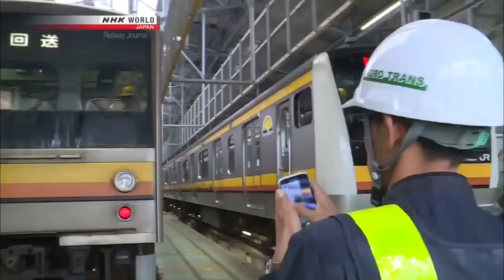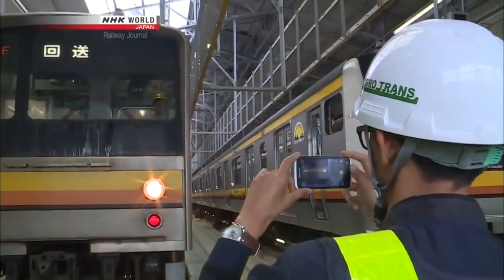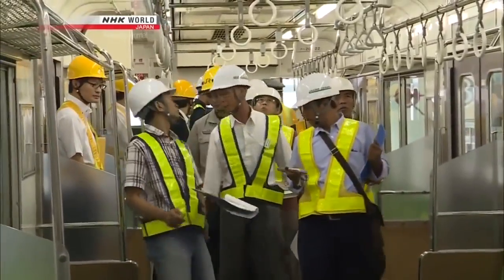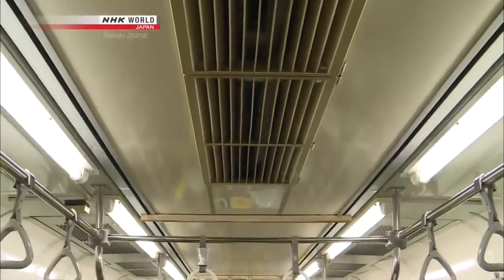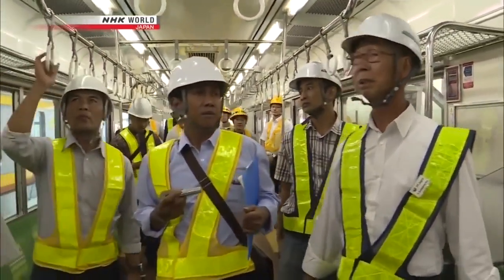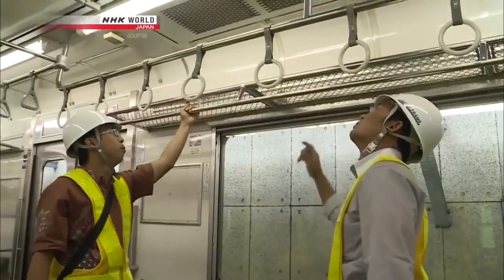Now they're checking the headlamps of the train. Inside, checking that the air conditioning is effectively cooling the cars is most important. Staff from the Japanese side turn the air conditioning as low as possible to demonstrate just how effective it can be.